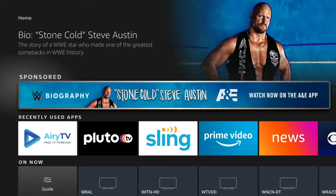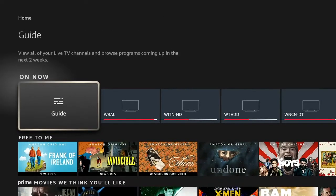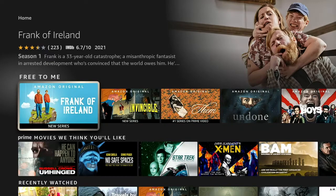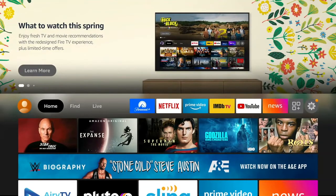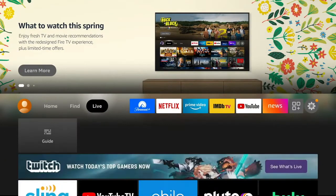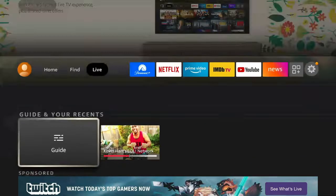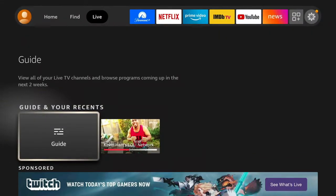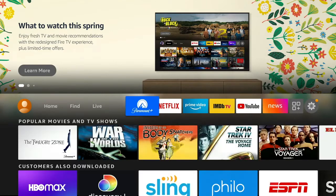What we're going to show you in this video is a hidden feature that's pretty much hidden in plain sight. There is a tab for it that you can see, but Amazon doesn't really come right out and explain how all of this works. But what we're talking about is the live guide on the Amazon Fire TV. And boy, can you do a lot with this feature. So we're going to show you what you need to do to set this up and really get something out of it.